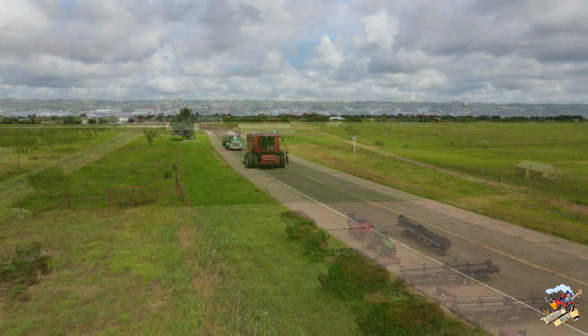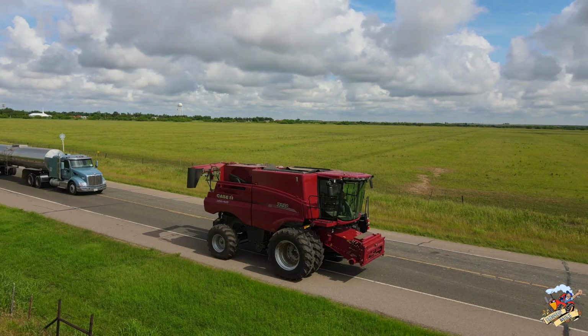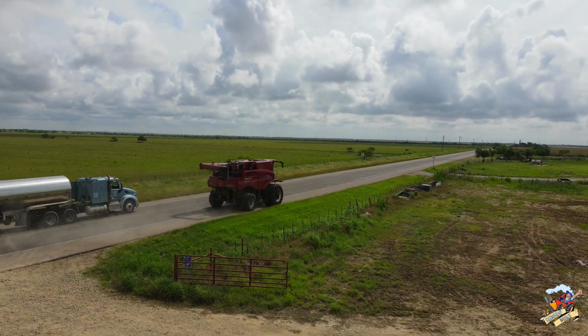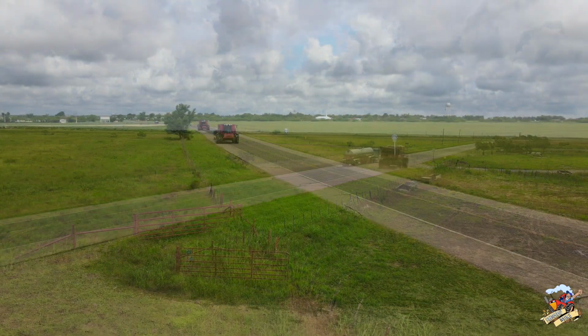In the lineup here for Wolgemuth is their three Case International 7250 combines, all with MacDon FD140 draper heads. And also in the video, you're going to see their Case International 280 tractor pulling a Brent 1196 grain cart.